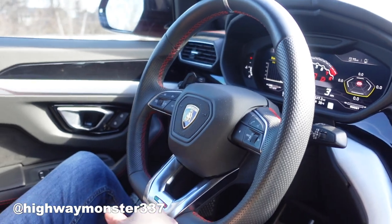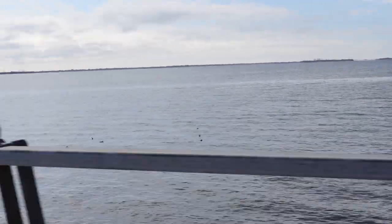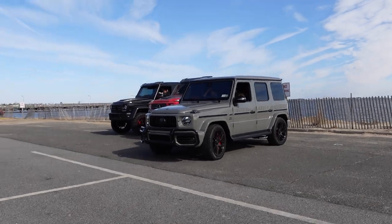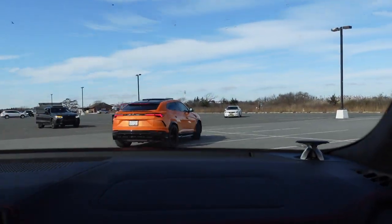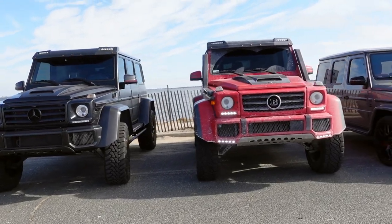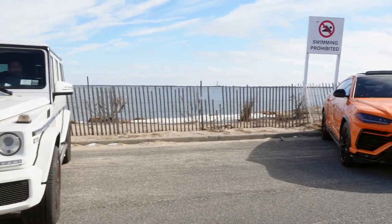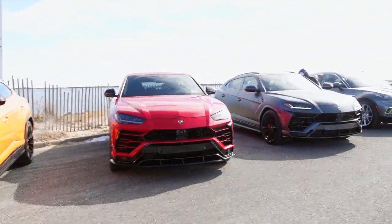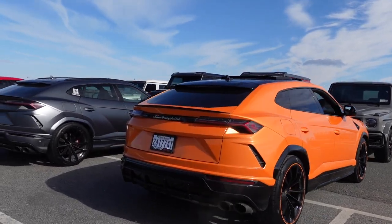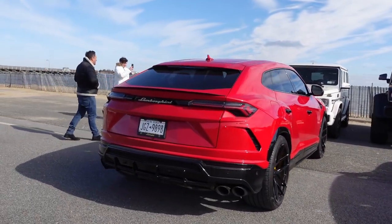He's a beast behind the wheel of this Urus. Then we've got the Orange Urus, the DBX, Rami in the G63. We got views on views on views. It's crazy how short the Urus looks next to the 4x4. We got a little Urus versus G-Wagon face-off right now. Lined up. It's really cold out here, especially near the water.